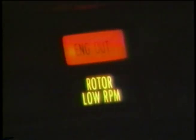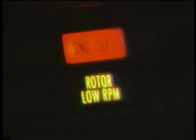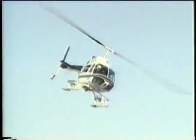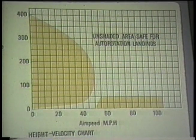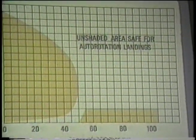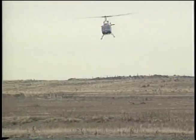What are the helicopter's capabilities in the event of an emergency? An engine failure, for instance? Engine failures in turbine helicopters are very rare. However, should one occur, a helicopter is capable of autorotation to a safe landing. A good thing to know if you're a passenger.